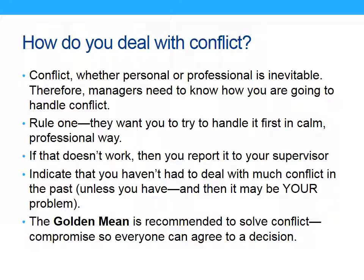Indicate that you haven't had to deal with much conflict in the past, because most of us are pretty laid back. And most of us probably haven't had to deal with a lot of conflict. They may even ask you to give an example of how you managed a situation in the past. Now, if you have had a lot of conflict in the past, you have to ask yourself, do you have a problem? Because, again, as I said, most of us, we go to work, we do our jobs, we have a nice day, we go home to our families, we have dinner, we watch a little TV, and we go to bed. We're not fighting all the time. If you're fighting all the time, it might be your problem. You need to deal with that.